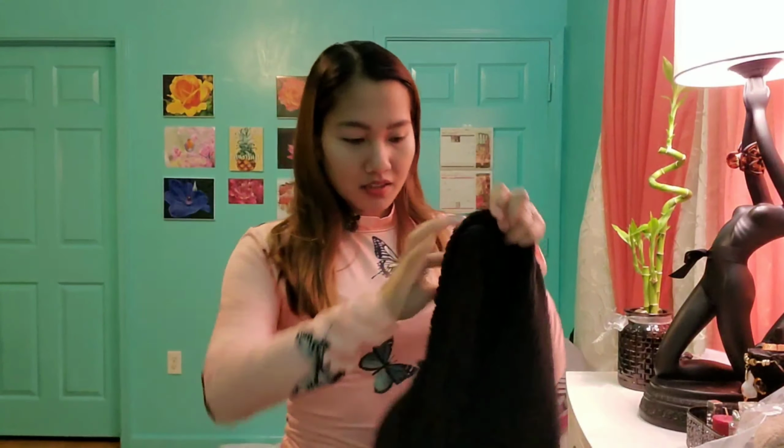So the fabric of this one is 100% polyester. Polyester, yeah. Cold and gentle. So we're gonna try this one. I'm just gonna put it on top of the pink sweater that I have on. You should see how long.